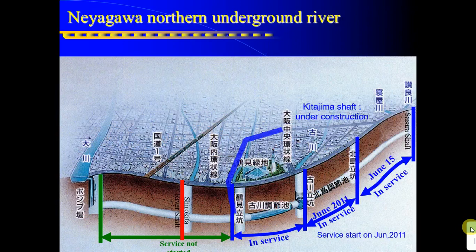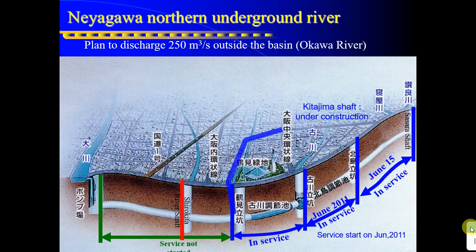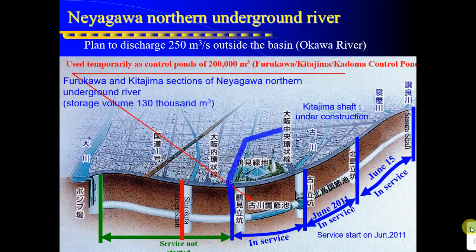The Northern Underground River is a shield tunnel with a total length of 14.3 kilometers and an inner diameter of 5.4 to 11.5 meters, and can flow up to 250 cubic meters per second during floods. Currently, the areas in blue have been completed and the areas in red are undergoing construction. The green areas are areas where construction is planned for the future. Next.